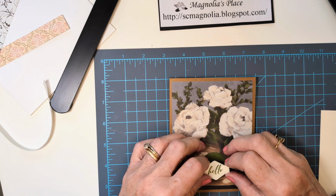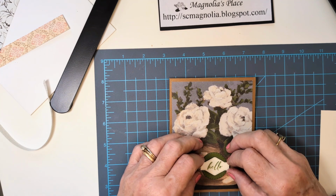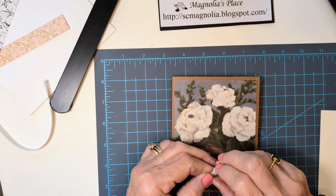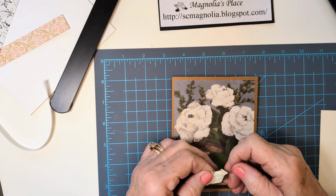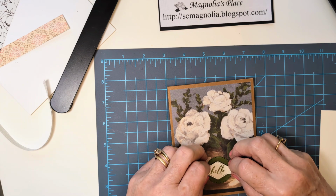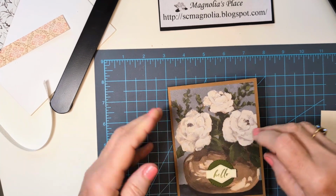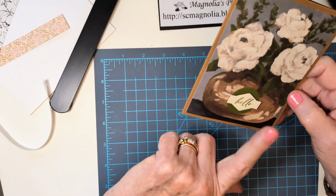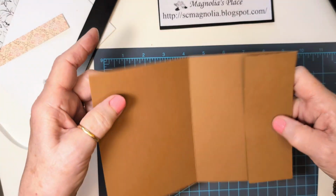As long as you don't press this down, you've got some wiggle room, some time to get it just how you want it, which is good because that's sticking out a little bit. I don't like that. Let me move it. There. Okay. Now, that's centered. Okay. Ooh, that looks pretty. I like that. All right, so from that Unbounded Love stamp set, I chose Hello.